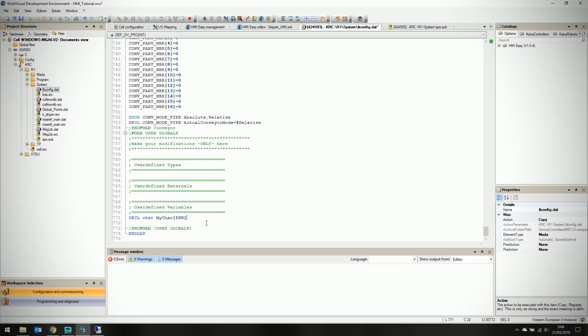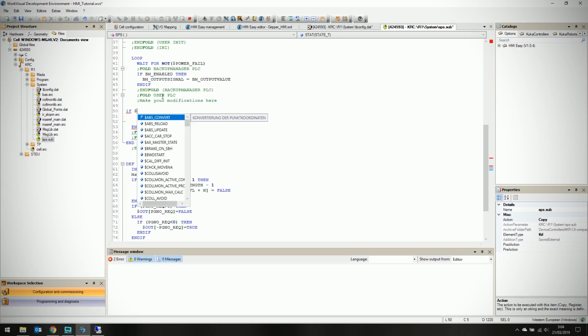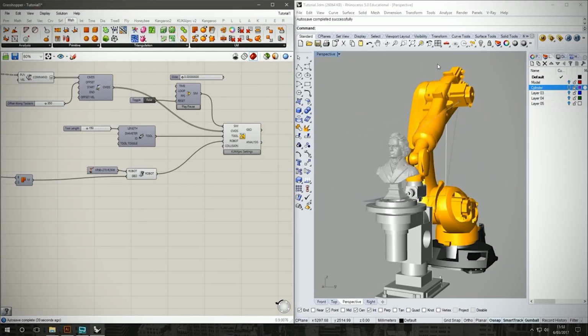That's a good answer. So when you consider the more traditional way of programming a robot, whether that's online or offline using KRL or Rapid, depending which robot you have, what do you think it is about KUKA|prc that feels like a fun and intuitive method for programming a robot?